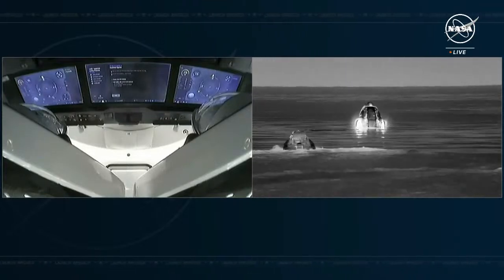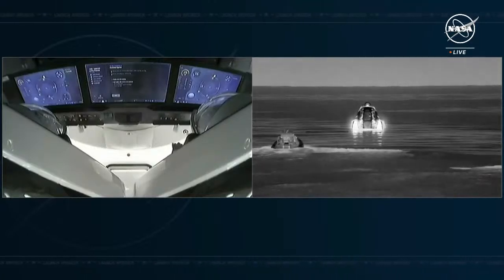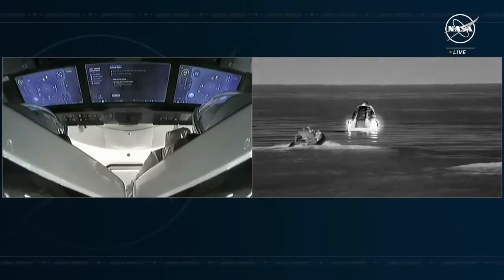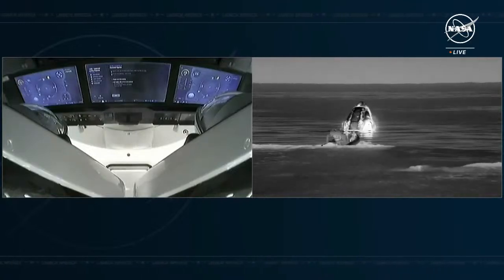And there we can see on the right-hand side of your screen one of those fast boats approaching the Dragon Endurance capsule. And as I was saying, there could be residual hypergolic fumes left over around the Draco thrusters or around the nose cone.